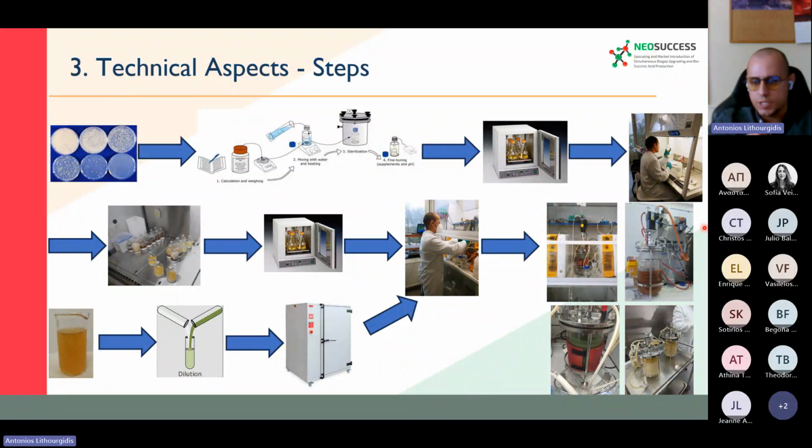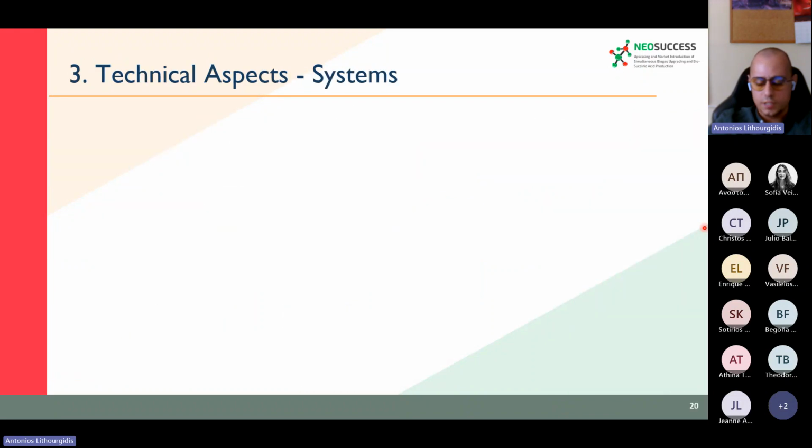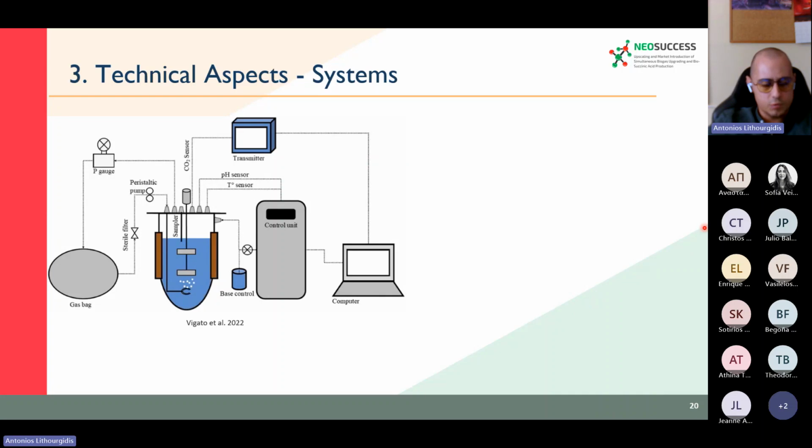When the process ends, we can either store our broth for further analysis, or we can use it as inoculum to upscale the process. So let's see some of the systems that we have used during the project. This is a general representation of a lab scale system.